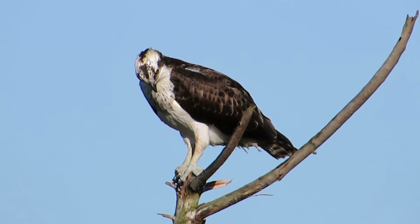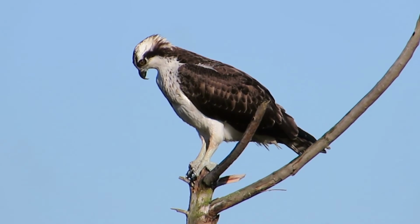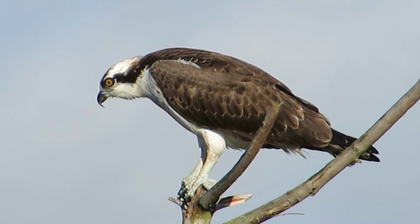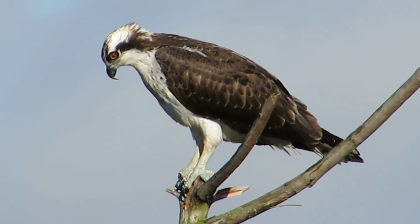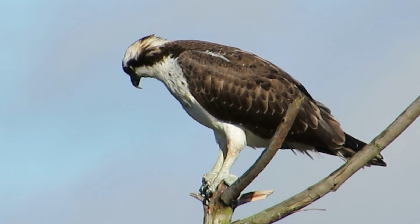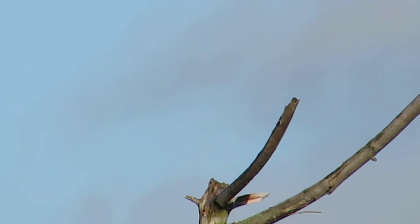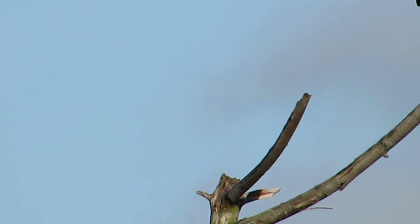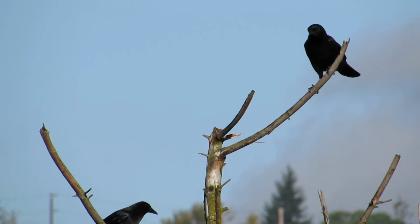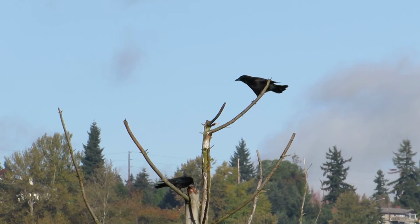Alright. He's not interested in the ducks. He only wants to fish. Alright, he's looking down for a chance to sail down and get one of those fish. I'm getting tired of them crows hollering at him. He's definitely on the hunt. There you go. Crow came in and scared him away. And there he goes. See if he comes back here. Going down, trying to get a fish. He's circling around here and he's hunting.